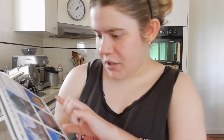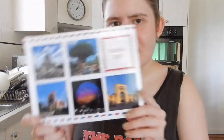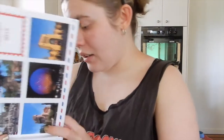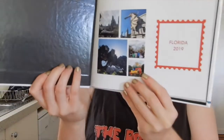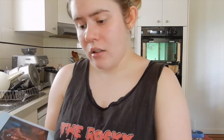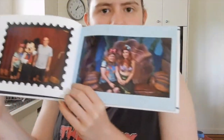Although this one here is a little bit grainy, that's okay, most of it is pretty clear. This is obviously from our Florida trip, and that is so cool. I did little ones there. It's kind of hard to open, I don't want to ruin it. And then a photo of my dad and I and Mickey, and me and Ariel, and all of my favorite photos.